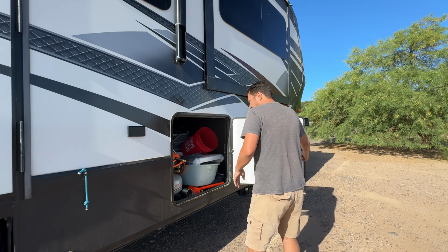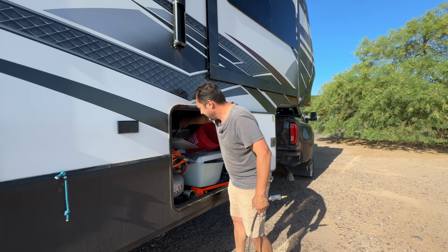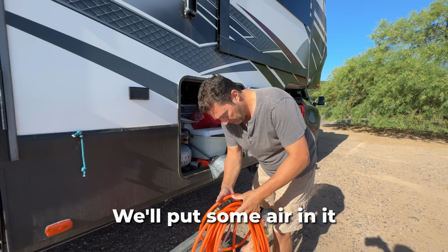What's wrong? This back tire here, the pressure's down. That's the new tire. Oh yeah, brand new tire. But I charged it up to 80 2 days ago. Now it's down to 69. Okay, we'll put some air in it.